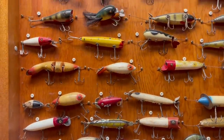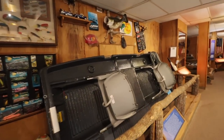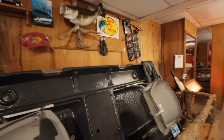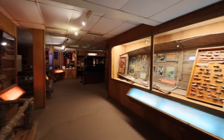Are you a fisherman? Do you like fishing? Well, this section is definitely for you. Of course, we all know that Bass Pro was developed right here in Missouri, and so it is only fitting that they have an epic display of all things fishing right here at the Ralph Foster.